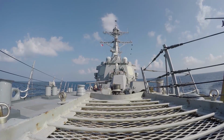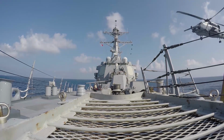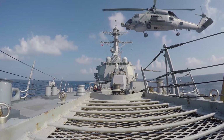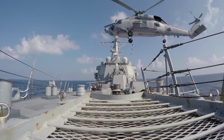The supporting ships, such as the Ticonderoga-class guided missile cruiser Normandy, Arleigh Burke-class guided missile destroyers Thomas Hudner, Ramage, Harney, and Roosevelt, include surface-to-air, surface-to-surface, and anti-submarine warfare capabilities.